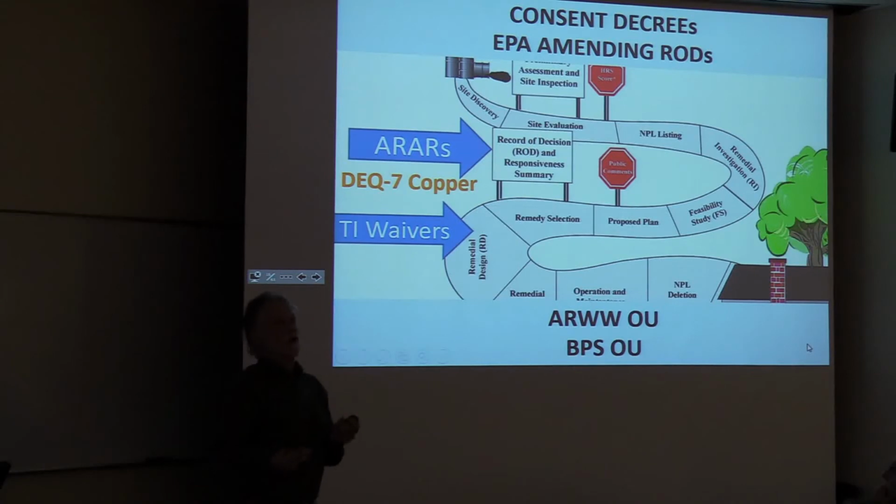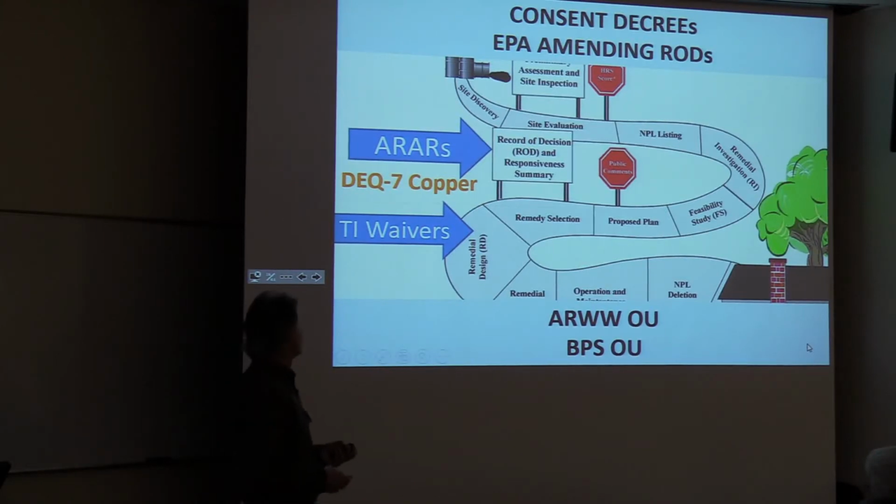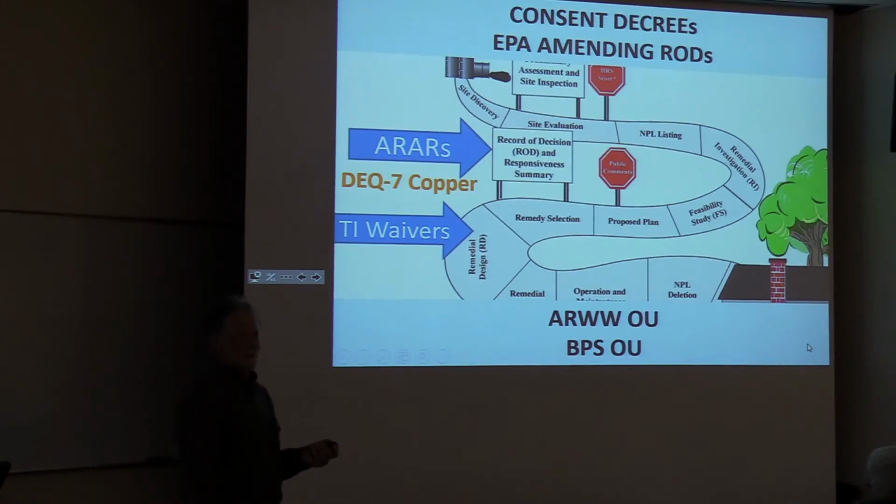That's where we are, both in Anaconda and in Butte. They're getting down to final decisions under, hopefully, consent decrees. If all the parties can't agree, EPA will simply say what they were going to do anyway, but they will order the responsible party, Atlantic Richfield, to do the work. I think both consent decrees will go through, but it remains to be seen.